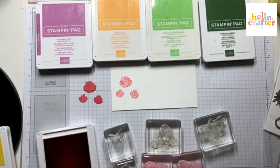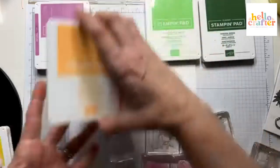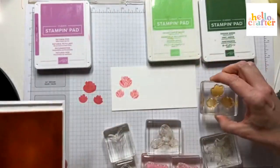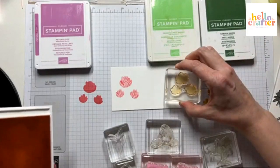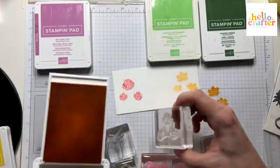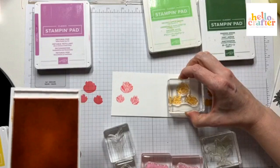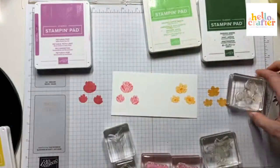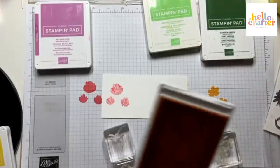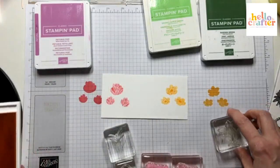Next one is Peach Pie. I'm going to do that on the other side. Stamp off first and then stamp on there, and then the detail one that goes over the top goes on full strength. I just love the effect you get with one single colour but two tones of it.